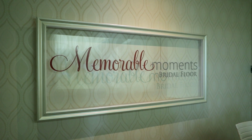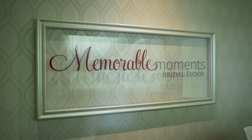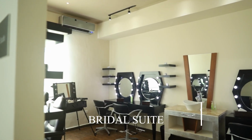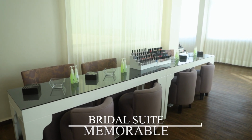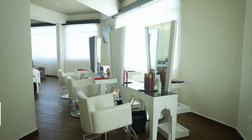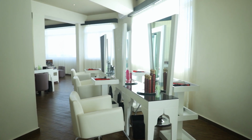I am now showing you guys a bridal suite. Let me tell you some very important details to know. At Generations Riviera Maya, they literally have an entire floor for you as a bride with your bridesmaids to get ready.